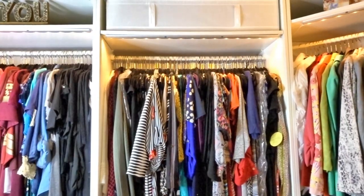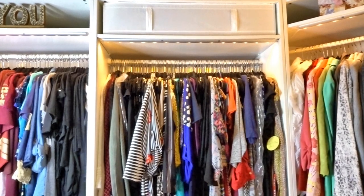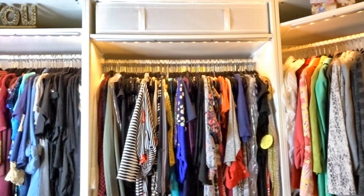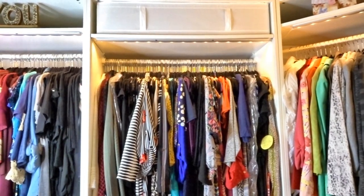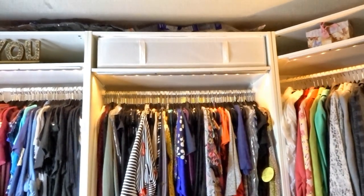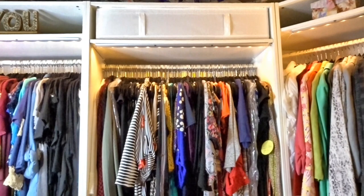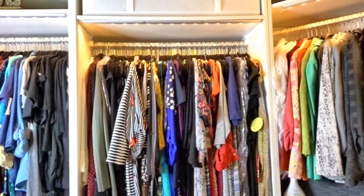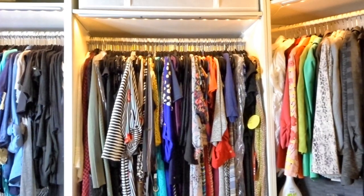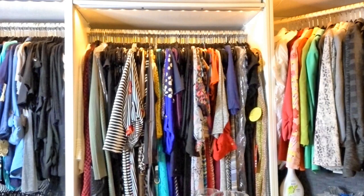Okay, so at the very top of this cabinet, there is another storage bin with all of my winter accessories, scarves, gloves, hats, earmuffs, you name it, it's in there. At the very top, if you can see those bags up there on top of the cabinets, those are the bags that you can vacuum down, and that's where I have all of my leather coats, pea coats, heavier trench coats, and stuff like that.